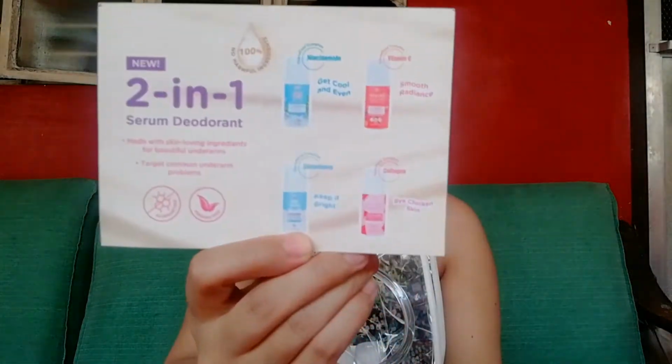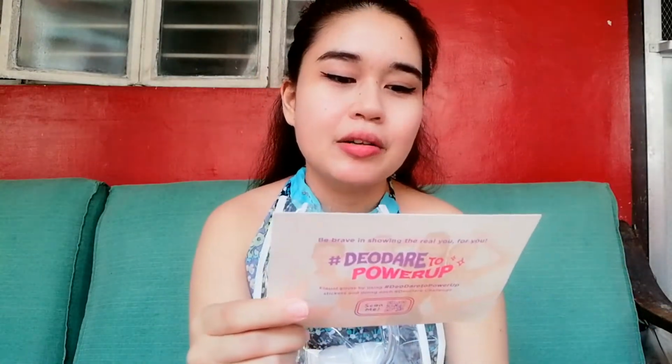At, alam niyo ba, apat na variant ang deodorant na bago ng Fresh Philippines. It's a 2-in-1 serum deodorant. No harmful ingredients, 100%. Made with skin-loving ingredients for beautiful underarms. Sorry guys, hindi ganun kaputi ang aking pilikini. But you know, I'm really confident to show kasi gusto ko, I feel good. Diba? Target common underarm problems, aluminum-free, paraben-free.